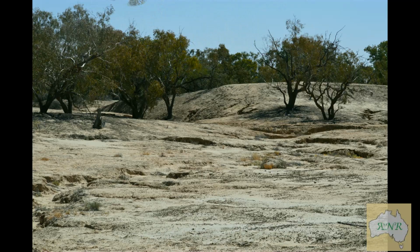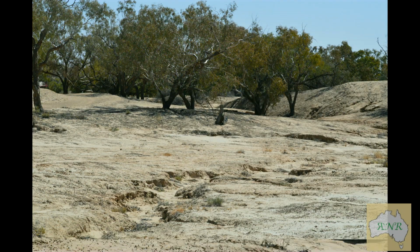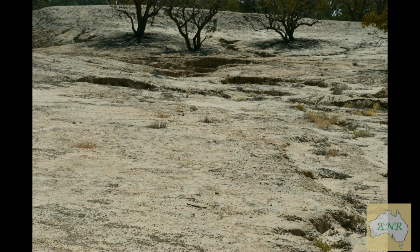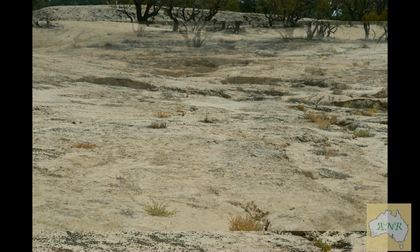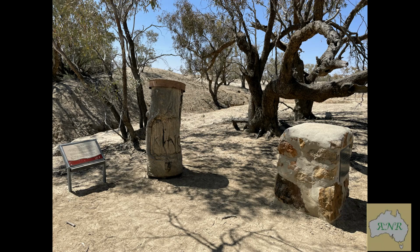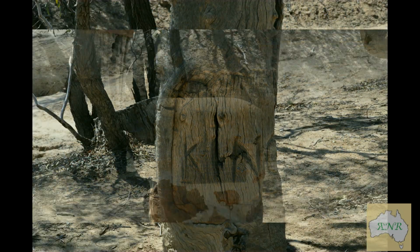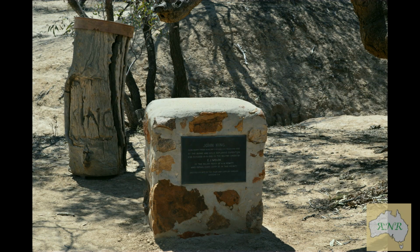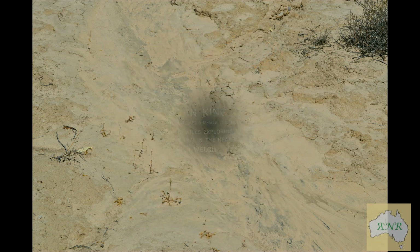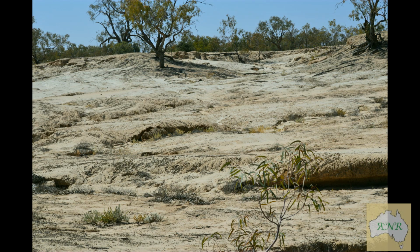King's marker is the site where John King was rescued in September 1861 in the nearby creek. King had survived for 10 weeks after the death of Burke and Wills, because of the generosity of local Aboriginal people. A blaze was cut sometime around 1947 in a tree to mark the historic site, but in 1987 a windstorm destroyed the tree. The remains of the trunk were mounted and reinstalled in 1989.